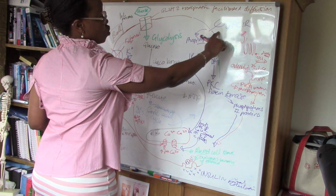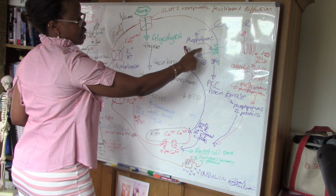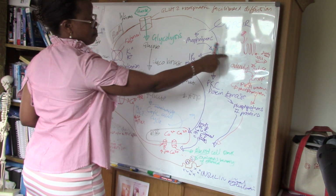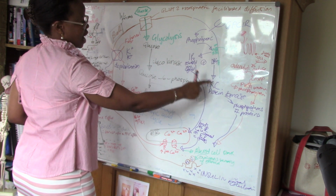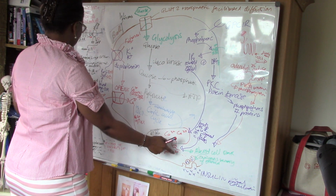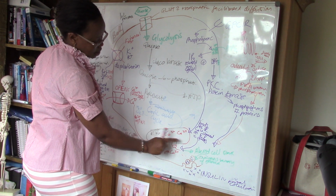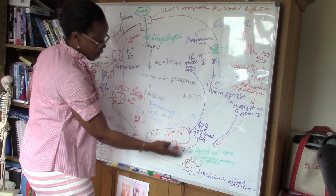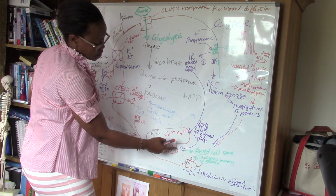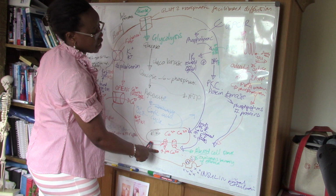Again, binding of the G protein coupled receptor activates phospholipase C. Activation of phospholipase C hydrolyzes PIP. PIP is hydrolyzed into IP3 and DAG. IP3 binds onto the receptor there. It's similar to that phosphorylase, but it binds and opens calcium channels, again via phosphorylation. IP3 binds calcium channels, opens them to increase calcium again.